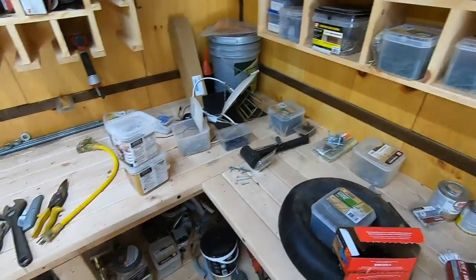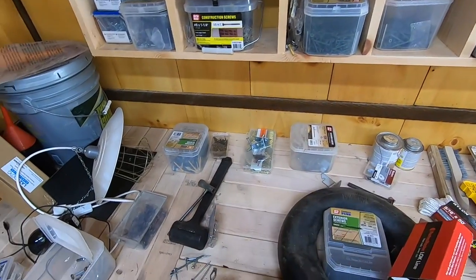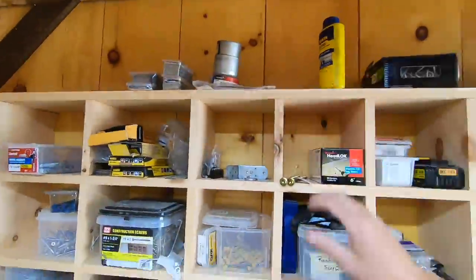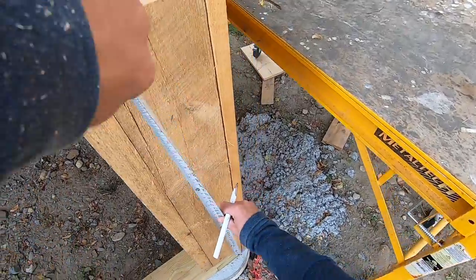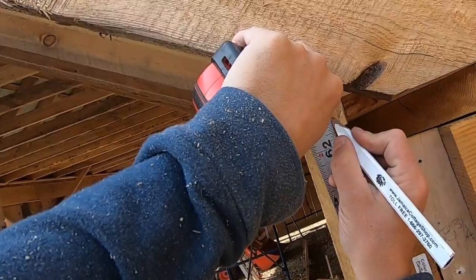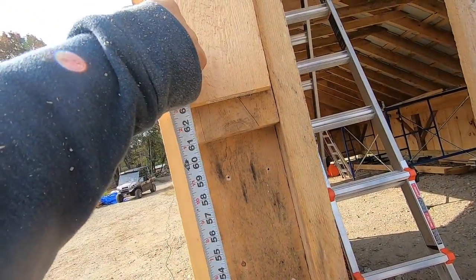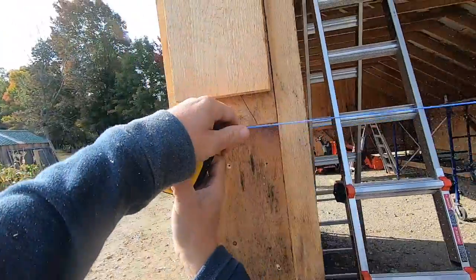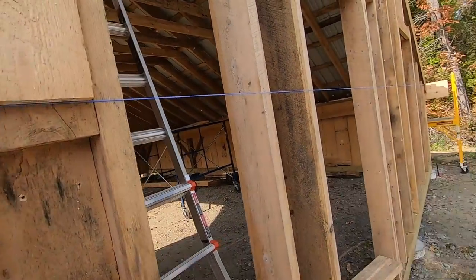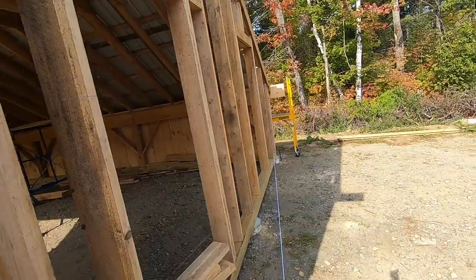Grab my chalk line. I wrote every measurement on the boards and I had the measurements on my phone so I know what board goes where. Measure from the bottom, 63. Is right here. All right. Then we know if we go right here, we're 63. Boom, we got a nice line.